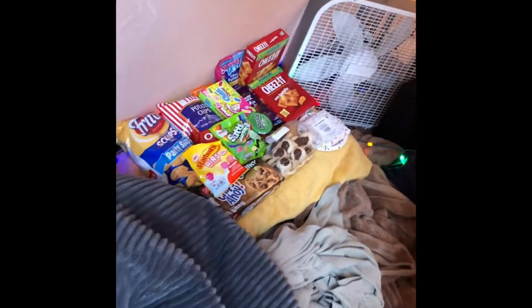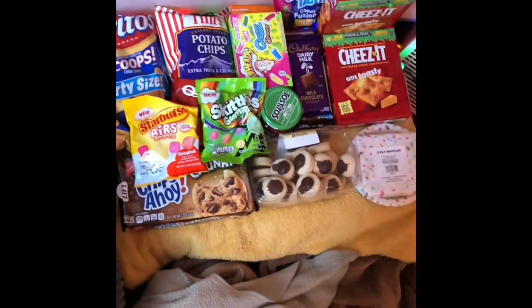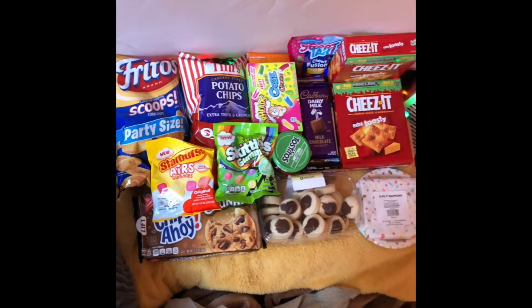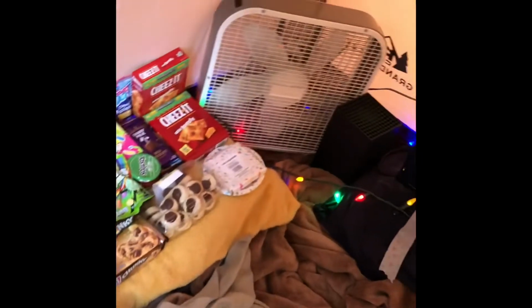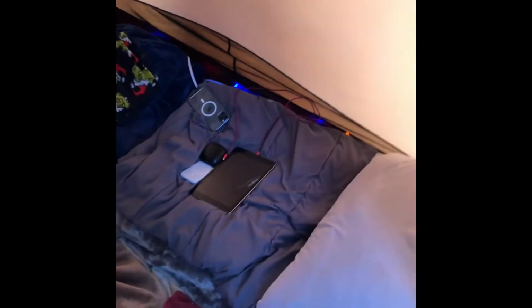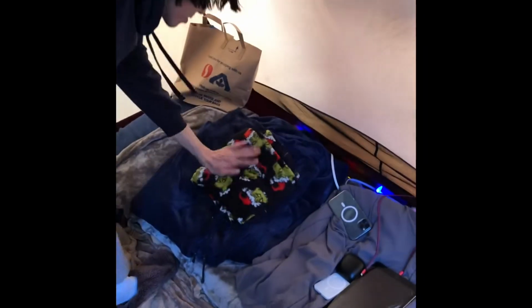First, we got the bean bag. It's very comfy. It's a very nice addition. Next up, we got the buffet table. We've got all the stuff that you can ever want right here. We got cookies, chips, chocolate, more chocolate, anything that you want. Then we got a nice fan right there to keep us nice and cool. And then we've got the sleeping area right here. Nice little bed there. Got all the chargers and everything like that. Got some nice pajamas that we're gonna change into later. And we've got some surprises in this bag. I'm not gonna show you just yet. They're gonna come later.